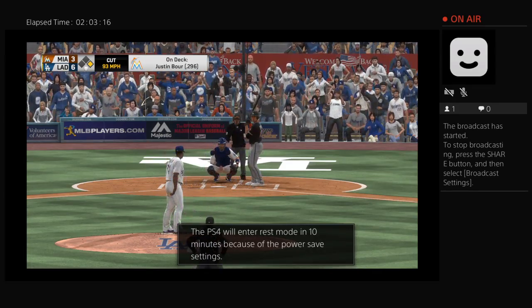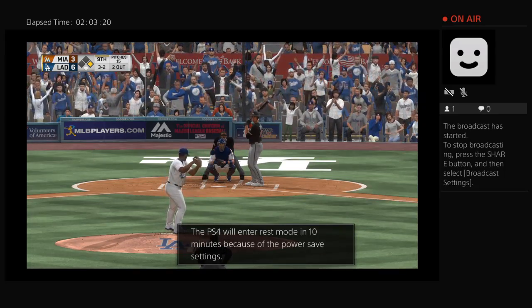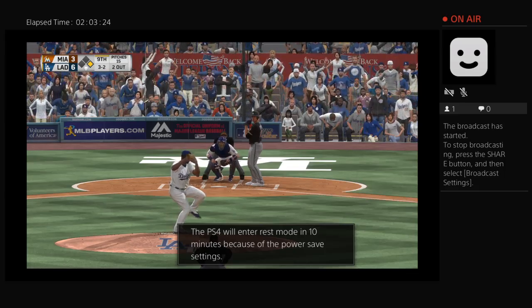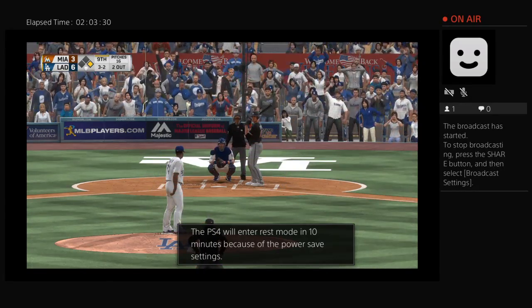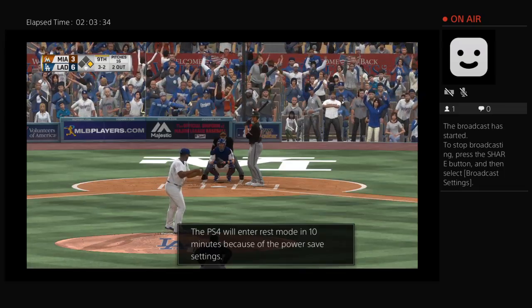Cutter, and it doesn't make it back. 3-2. Well, this is a big pitch right here. 2 outs in the 9th. The last thing you want to do is walk a guy and bring the tying run to the plate. Boy, really making him work now as the 7th pitch of the at-bat is also fouled away, so the count will hold steady at 3 balls and 2 strikes.